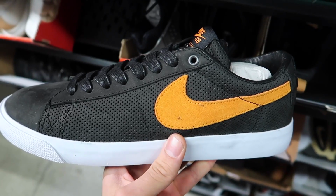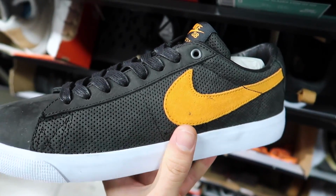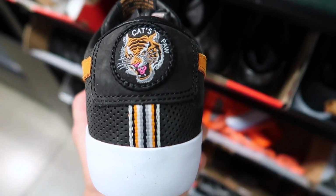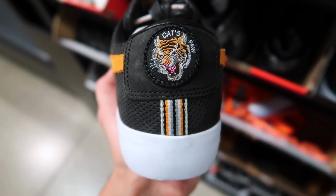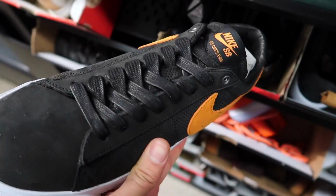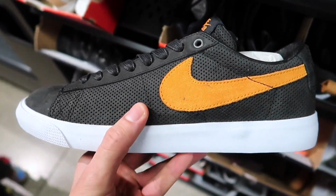We also got some Nike SB Blazer Lows right here. The GT Cat's Paw, whatever that means. But check out the back. The pack has this cool tiger patch, pretty dope, and this is a shoe you honestly would not see at stores like Foot Locker or Champs. This is like a Nike outlet exclusive kind of shoe.